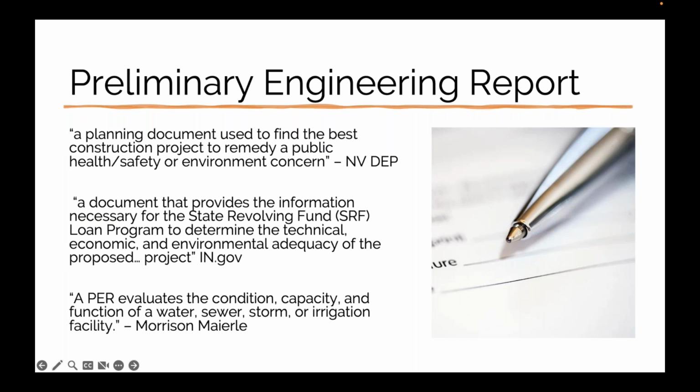So for Nevada, a planning document used to find the best construction project to remedy a public health, safety, or environmental concern. From Indiana, a document that provides the information necessary for the SRF program to determine the technical, economic, and environmental adequacy of the proposed project. And finally, the last quote, a PER evaluates the condition, capacity, and function of a water, sewer, storm, or irrigation facility.